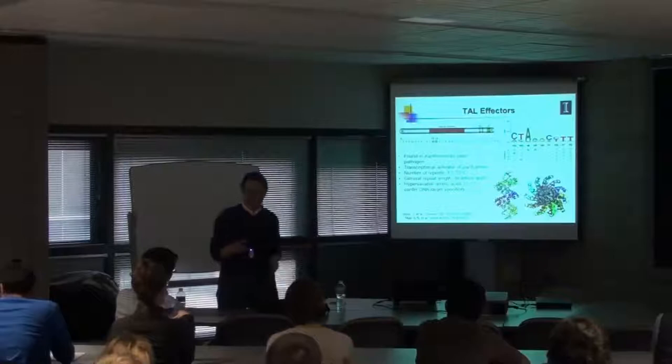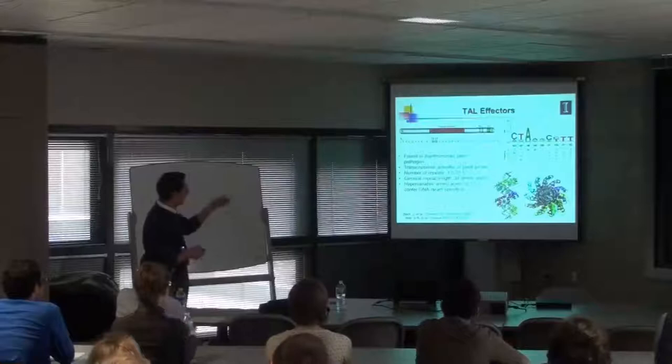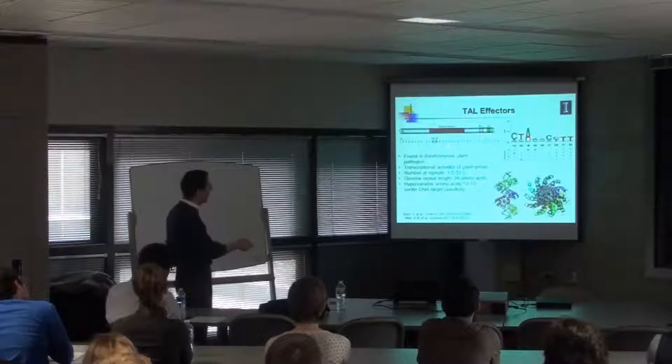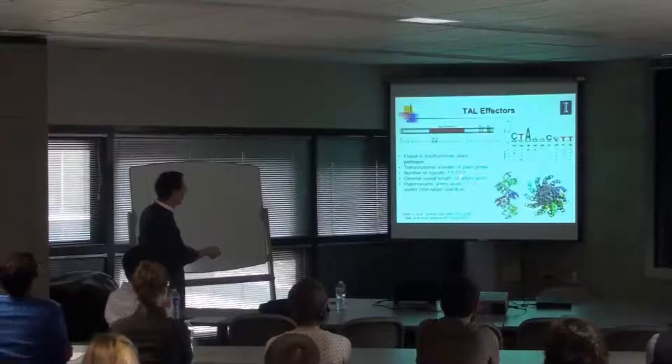So then about 3 years ago, it was published at the end of 2009, we saw the paper, and I immediately asked my students to change directions. We wanted to work on the TAL effectors, mainly because I saw that this TAL effector has a modular design in the DNA binding domain. It consists of several repeats, and each repeat will recognize a particular nucleotide on the chromosome, and those repeats act independently, right? So this is kind of a codon recognition for those repeats, and it can also recognize a very long DNA sequence, up to like 30 nucleotides, right?